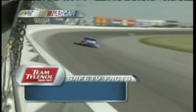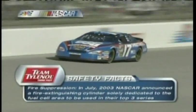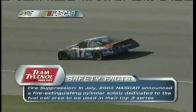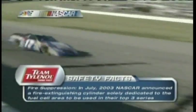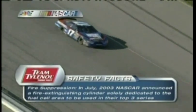207 laps complete in the USG Sheetrock 400. Here's our Team Tylenol safety fact. In July 2003, NASCAR announced a fire extinguishing cylinder solely dedicated to the fuel cell area to be used in their top 3 series. The fire suppression system was in addition to the one that is currently found in the driver cockpit. NASCAR has also enhanced its requirements and specifications for the current onboard driver protection system, as well as the fuel cell vent area.